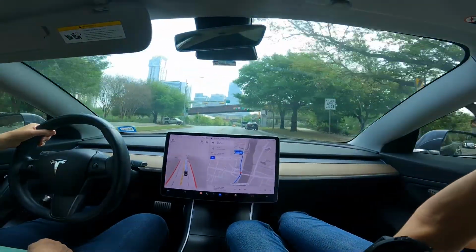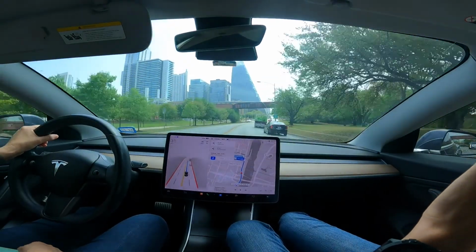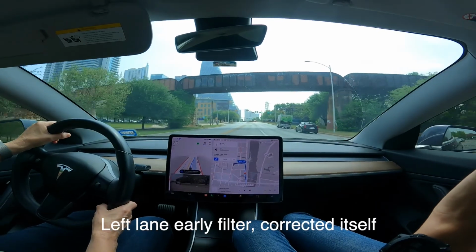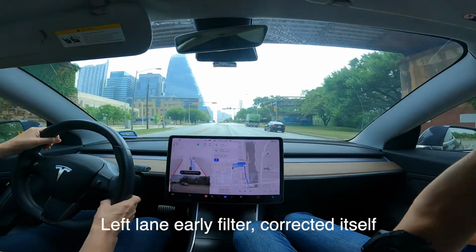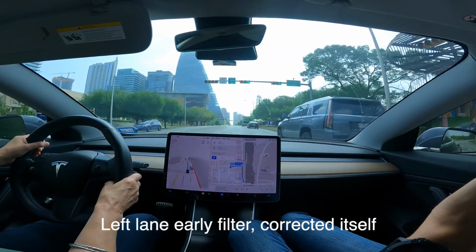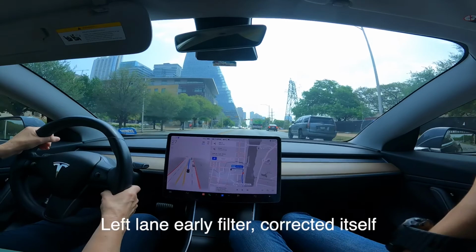So we did bring this car to Austin and try out FSD beta right in the city center. Deborah, who was very kind to help bring me on this ride, also told me that this is the first time for her. So she also didn't really know what to expect from the vehicle.